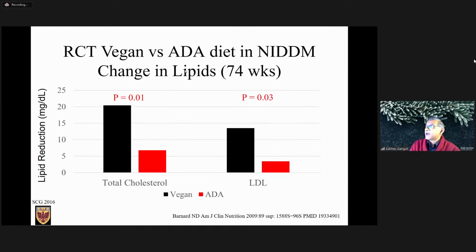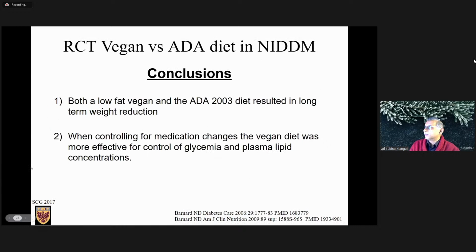Changes in lipids, for example, Dr. Curnew checks cholesterol and LDL. There was a bigger change in total cholesterol, by which I mean it went down by more. And there was a bigger change in LDL cholesterol that went down by more in the vegan group than in the American Diabetes Association group. So in conclusion, while both the low-fat vegan diet and the American Diabetes Association diet resulted in some weight loss, when you control for medication changes, the vegan diet is more effective to control blood sugars and cholesterol as well.